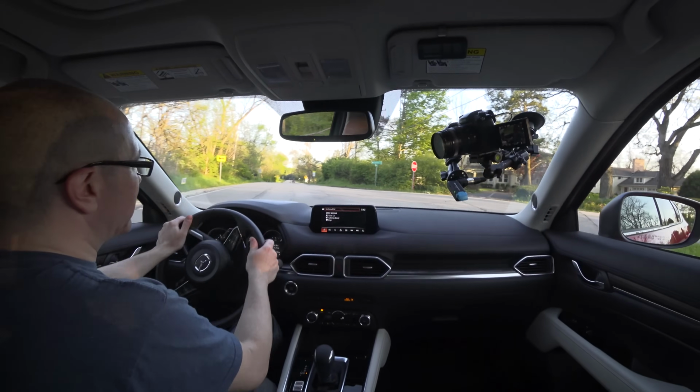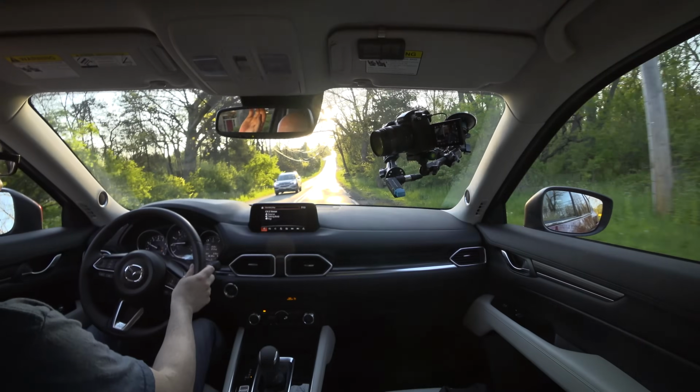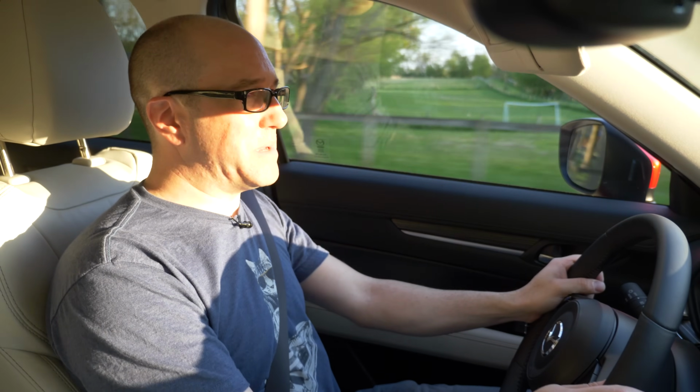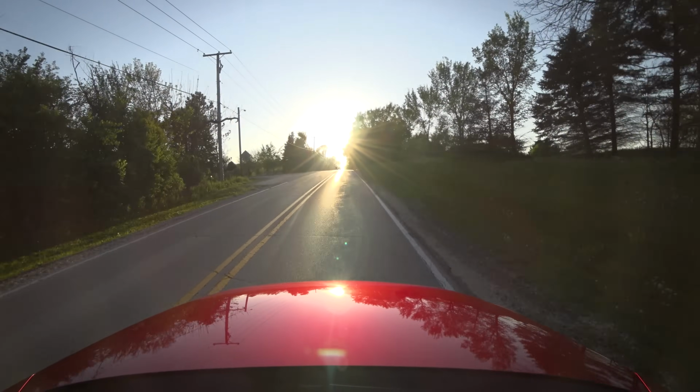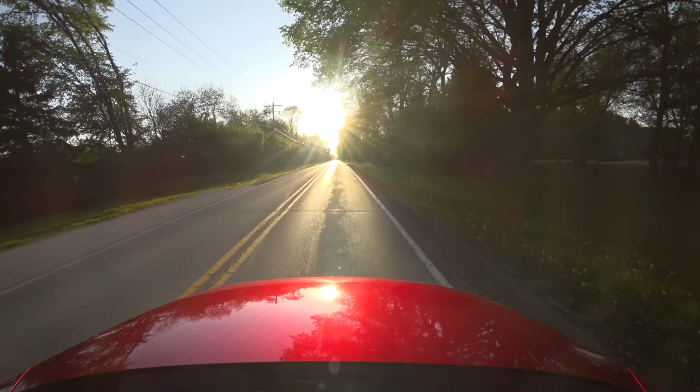The fuel economy numbers, you can get pretty much high 20s, low 30s if you're really good on highway driving. In average driving for me, I'm getting about 27. Now, yes, if you pound the piss out of it, you're going to be in the low 20s. But again, that's something you're going to have to adjust to depending on how you drive.